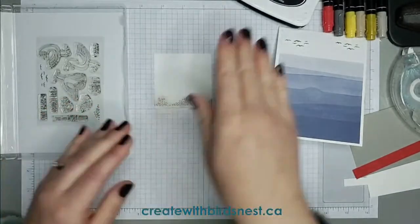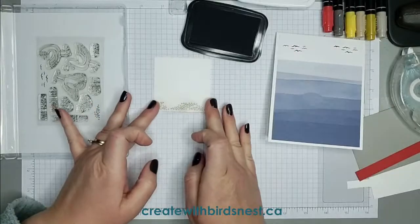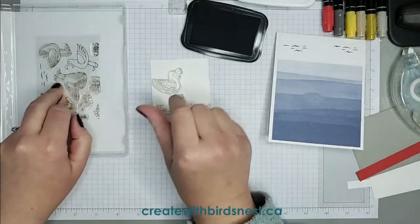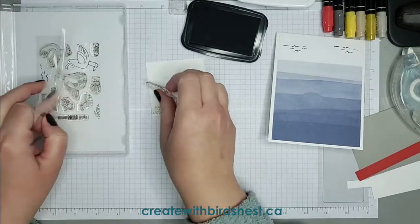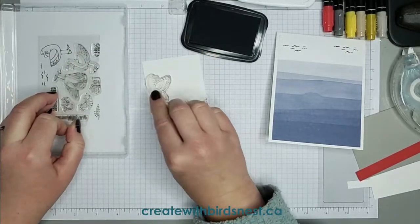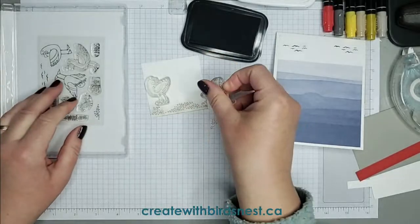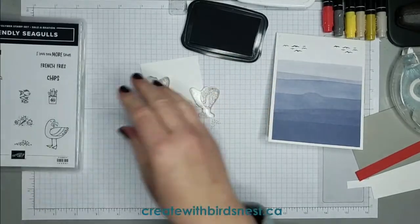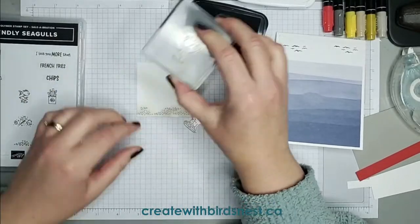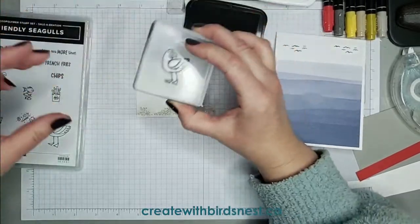All right, so the next thing we're going to do is take our Memento ink and we're going to stamp directly on here with two of our seagulls. So we're going to use this guy. No, not that guy. We don't want the guy who's yelling. That guy looks to me like he's yelling. We're going to use this one who's looking over his shoulder, and then we're going to use this sweet little French fry guy. All right, so first things first, let's stamp this guy. He's looking over his shoulder at his friend who's eating French fries. So we're going to stamp this one here.